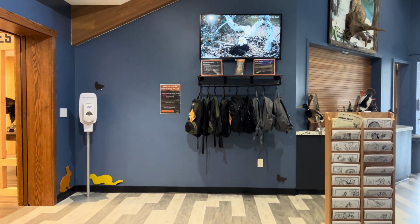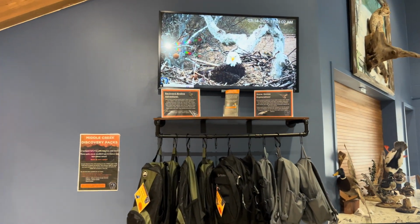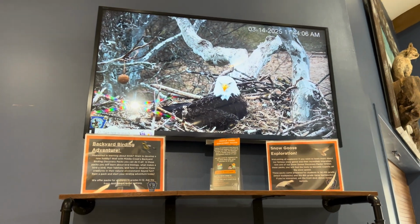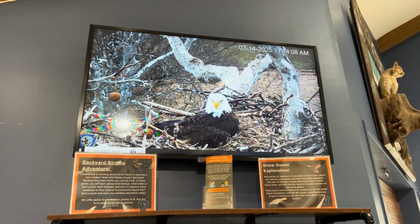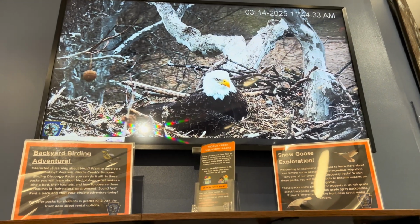And then they have their webcam with an eagle. I'll have to check that out. I never knew they had a webcam. I love watching the eagles. So it looks like they have a nesting eagle someplace on the Middle Creek property that they monitor. So that's super cool.